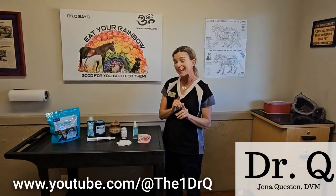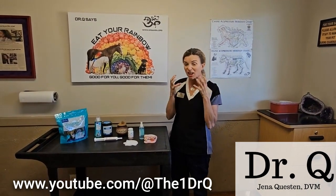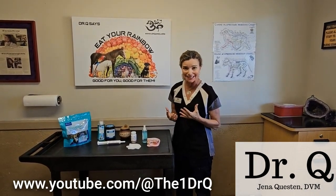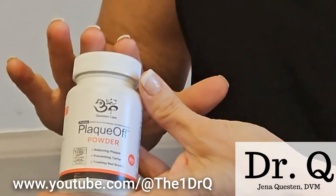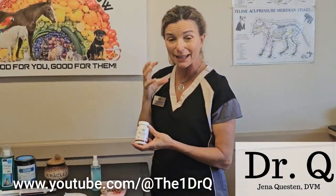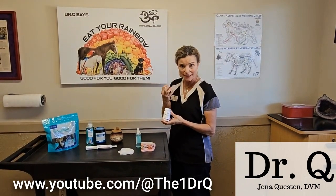Now, for those dogs that haven't had a recent teeth cleaning, or cats for that matter, and have a lot of tartar already, and we just haven't been able to get them in to get that teeth cleaning yet, then I recommend this product, which is called Plaque Off. And this is actually a seaweed-based product that changes the chemistry inside the mouth and helps literally sort of melt off a lot of that heavy tartar that's in there.